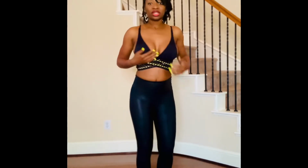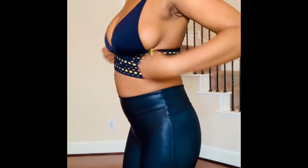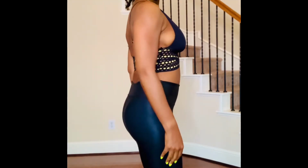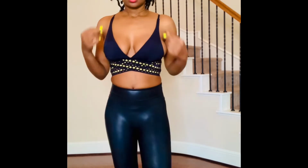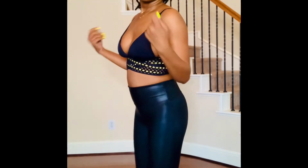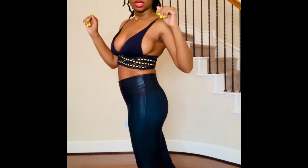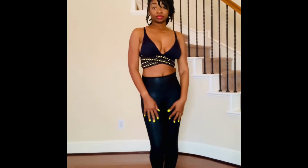All right, so this is the top to this one. It's really cute. Things are a little small for me because I have too much side boob coming out of this. But it actually looks cute. It goes good with these pants. Throw a camisole over it and good to go. Cute top.